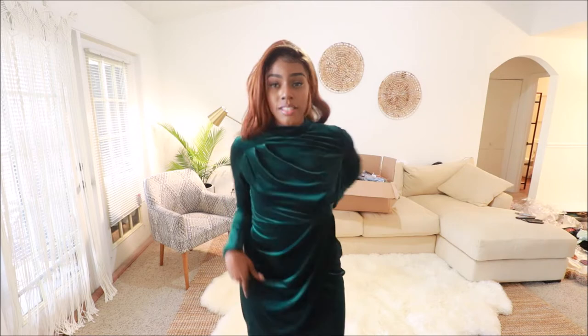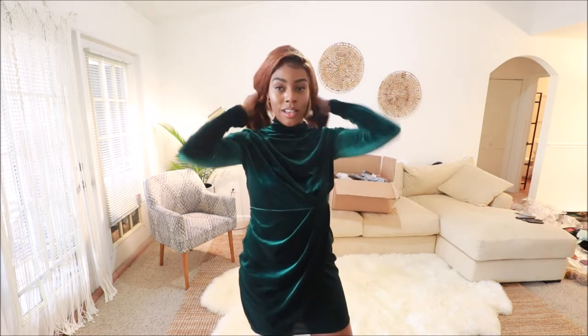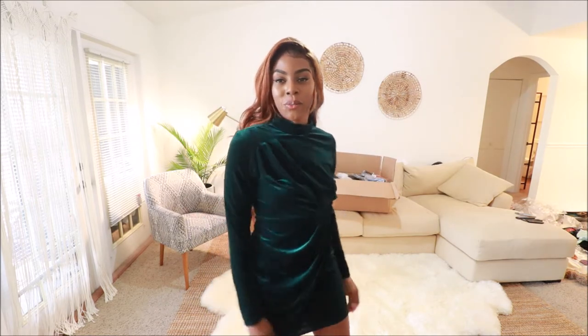All right, let's go put on the next outfit. Look at this green number. What do y'all think? Fancy, fancy. I say everything is cute. I'm sorry y'all, but hey, this is cute.